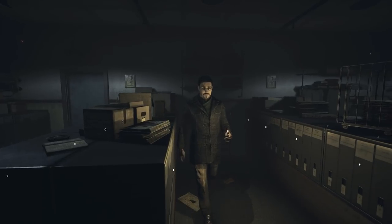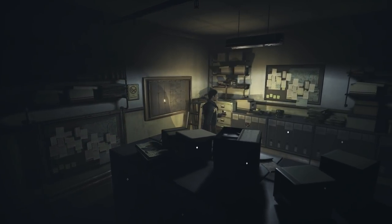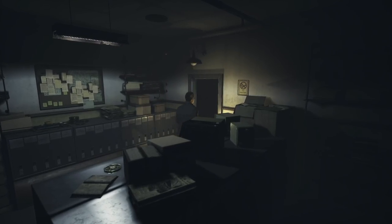Aside from those, is there anything to find? It doesn't really look like it. Nothing to actually pick up. Okay. Let's go out and let's see if we can maybe try another door.